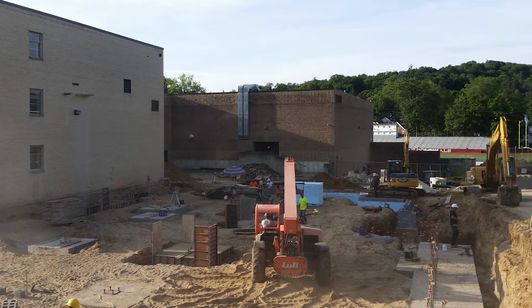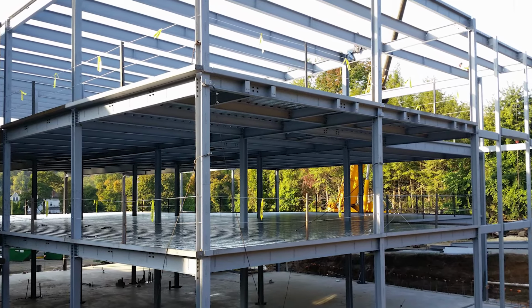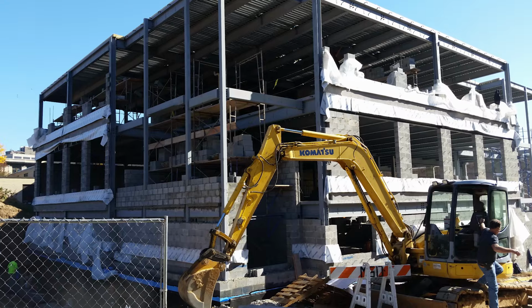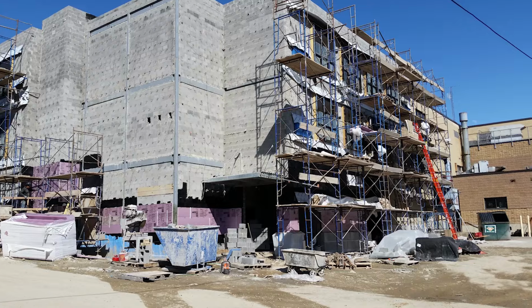I was confident throughout the process that we were going to finish on time. But of course, with something like this, I was able to breathe a huge sigh of relief on September 1 when we got the CO, knowing that we'd have access to this when the kids arrived.